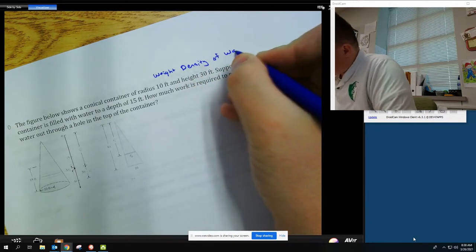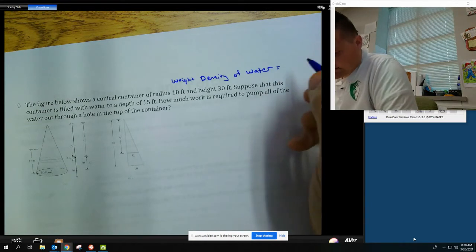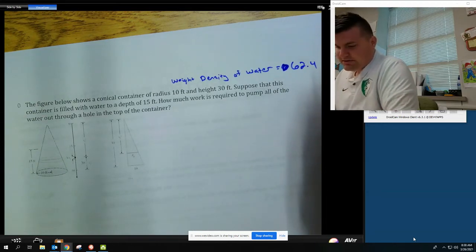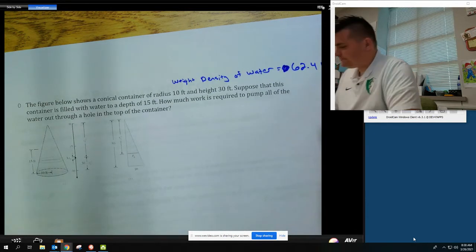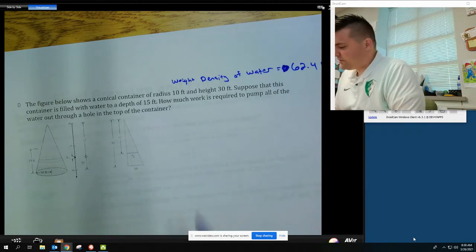of water. You don't have that. I'm going to tell you what that is. That is 62.4. Okay, that's the weight density of water, and that will be pounds per feet cubed. All right. That is the weight density of water.